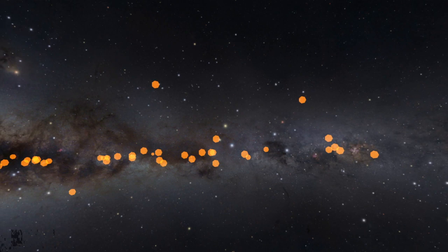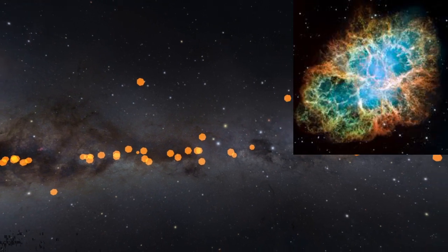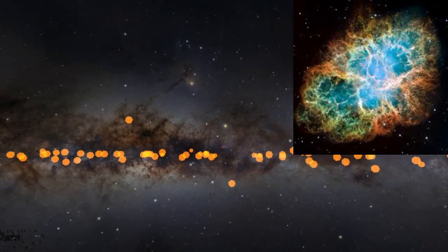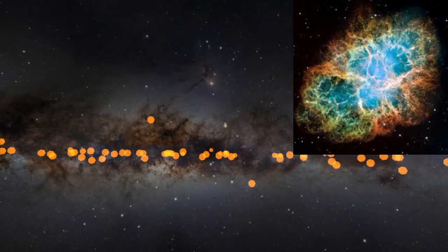And a good example of that is on the screen. This is the Crab Nebula. What's really cool is the supernova that created the Crab Nebula was actually observed. It was observed by Chinese astronomers in, looking it up, 1054. And so people actually saw that supernova explosion that happened that created this nebula, which I think is pretty cool.